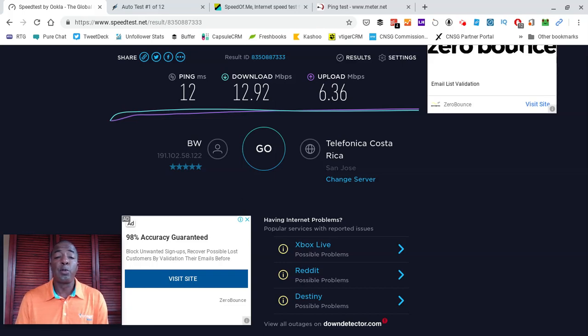millisecond ping and 12.92 megabits download, which is actually excellent because I'm only paying for 5.5 megabit download with my microwave internet provider, my wireless broadband provider, and I'm only paying for 2.5 megabits upload, which is more than enough for my small office at this particular location. So as you can see, it's showing a little bit higher than what it probably should be.